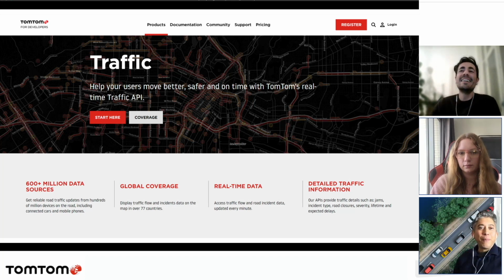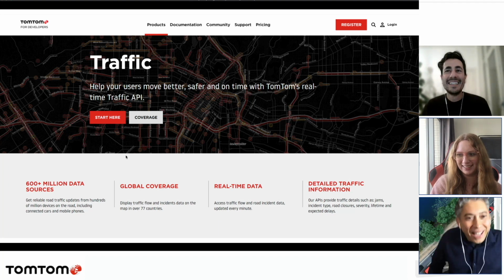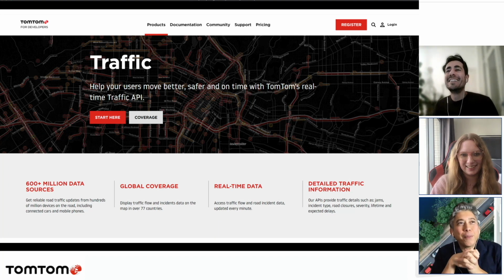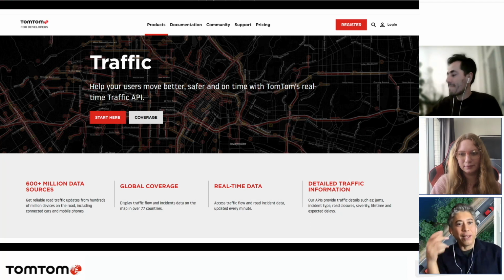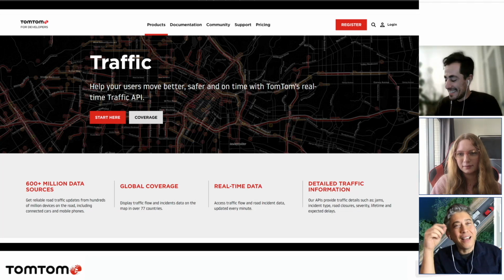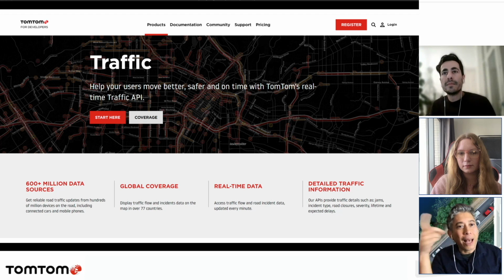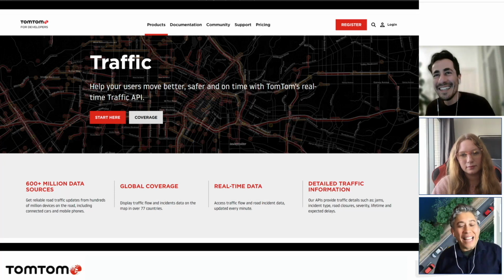So I have one last hard, complex question. Okay. How is it possible that I'm using Amigo, which is our free navigation application, and it can tell me when there's a probable accident ahead of me while I'm driving, even before they get the incident from the city? How?